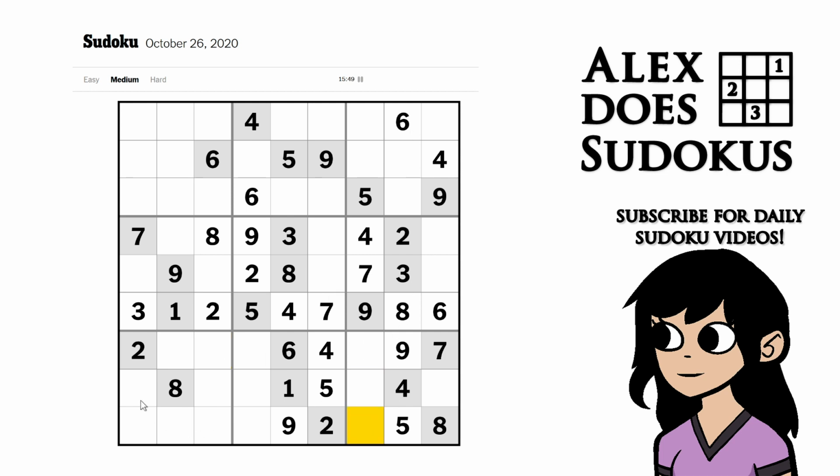Sixes are down here. I've got three possible cells, two possible cells, two possible cells. Seven. Eight. Let's look at this cell. One, two, four, five, six, eight, nine. So that's three and seven. I'm just desperate to find a naked single now, really.